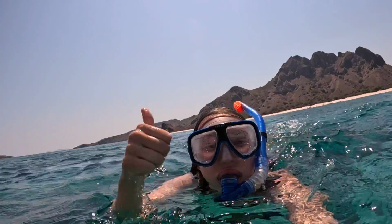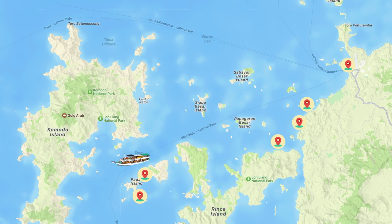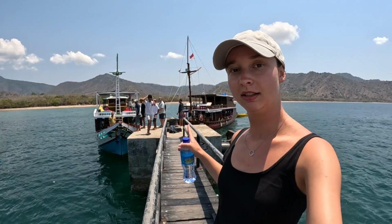Hello, so I think it's around 10:30, 11 o'clock in the morning, and we left Pink Beach earlier, sailed for about 45 minutes or so, and now we're just pulling up to Komodo Island, where hopefully we're going to see some Komodo dragons, so we'll see. Here we go, Komodo Island. Just got off our boat. Now we're gonna take a little walk along here, see what we can find.